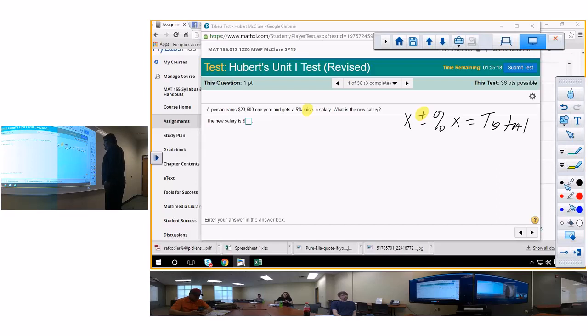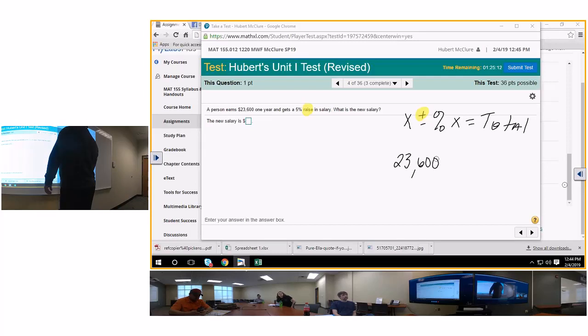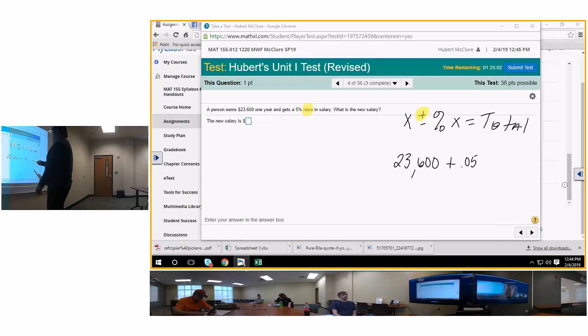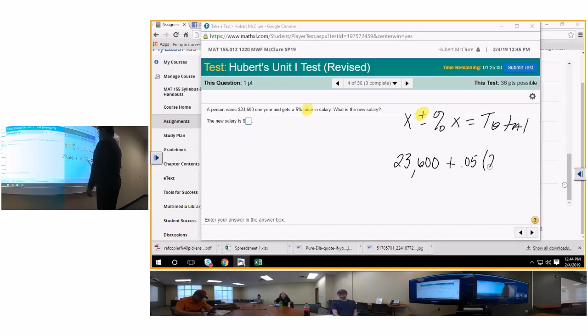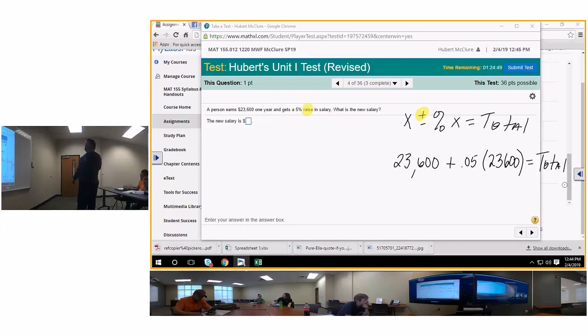So that's going to be 23,600 plus 0.05 times 23,600, because you can't use percentages. You have to change it to a decimal. We talked about that in conversions. Now take your handy dandy calculator and do that math. Well, let's see. 35,400.